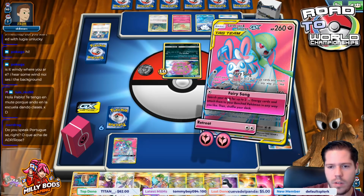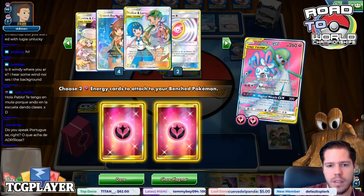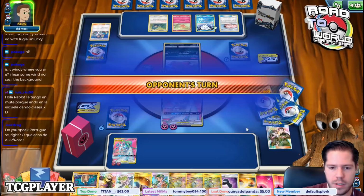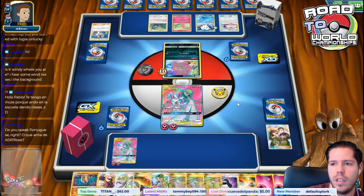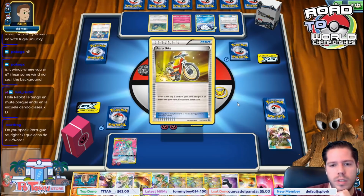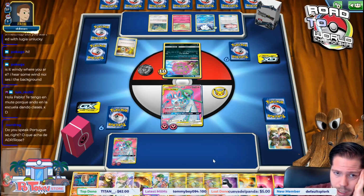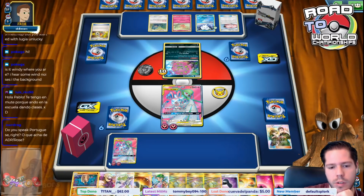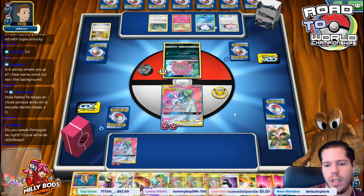Alright, so I'm gonna Fairy Song and then, unless I top deck greens, so I have 3 Pokegears and 4 greens that I can top deck. Unless I top deck any of them, my opponent's gonna go Stevens. Well, I guess if I find a reset stamp, that's not bad. So I have the greens top decks, but I also have finding a reset stamp of the Cynthia Caitlyn, the potential out.